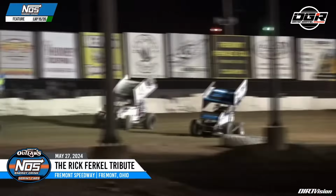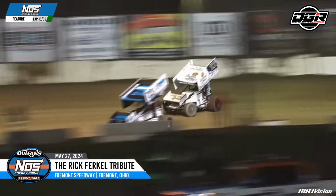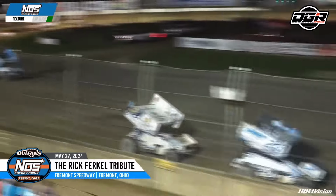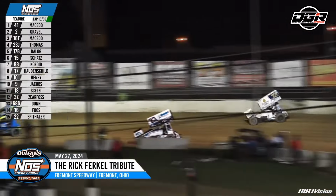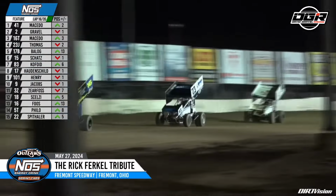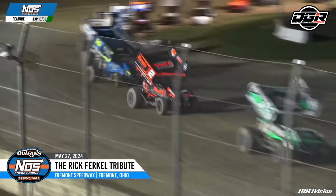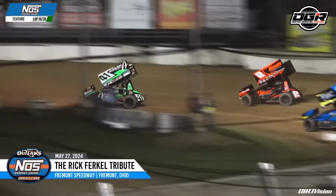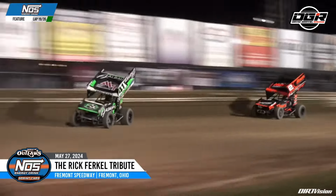Bill Baylog to 5th and looking for more. Nearly gets in to the 23J of Cale Thomas. Baylog looking to the outside of Thomas out of turn number 4. Bill Baylog from row number 9 into the top 5 in the first 15 laps. Once again, under green flag conditions at the Fremont Speedway, Baylog looking for more to the inside of Cale Thomas.